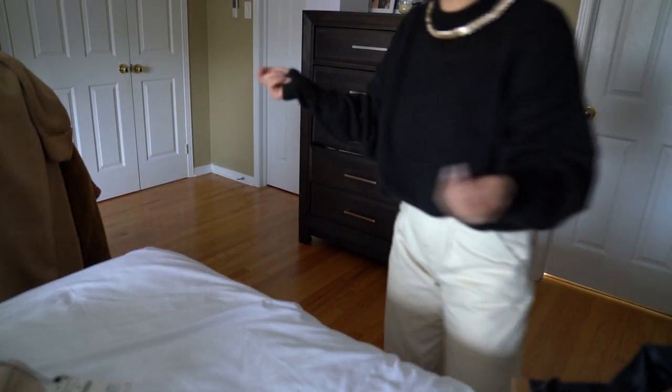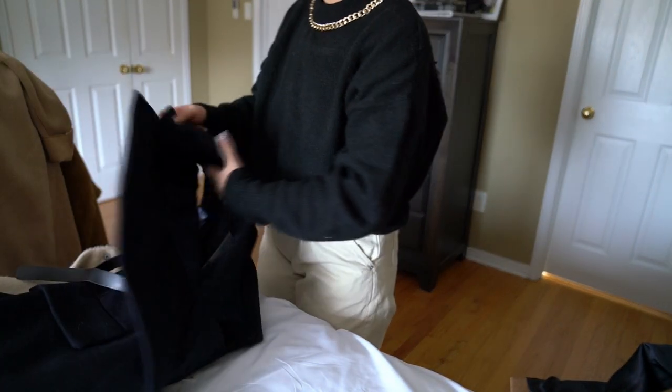It's probably even thinner than the most blazers. You can almost see through it. That's how thin it is. It's really thin material. But again, for the price, I think it's justified.